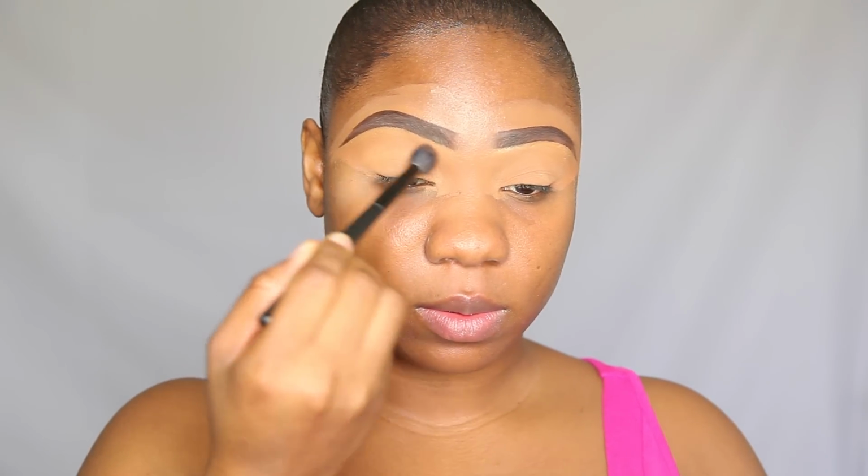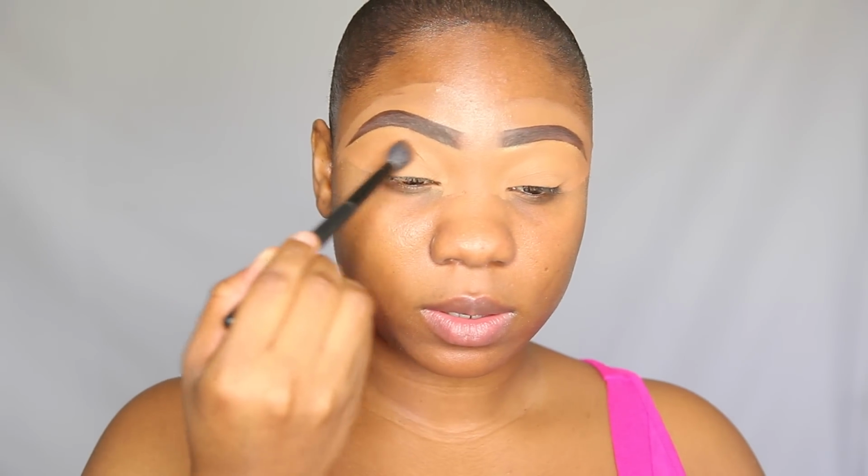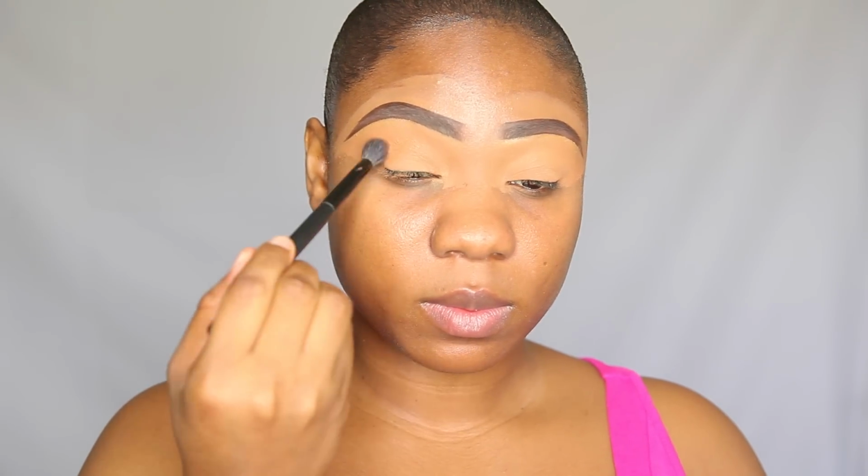But without wasting too much of your time, let's just jump right into this tutorial. Okay, I'm going to be taking my Morphe 3502 palette. I'm going to start by taking the shade Universal. Be taking the shade Flux. Be taking the shade Fawn.